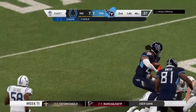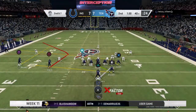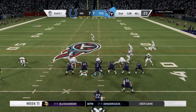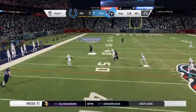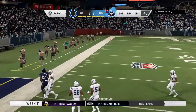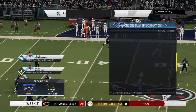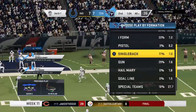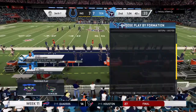Akeem Hicks that time on the tackle. All things considered, they have to feel pretty good about getting that type of a gain, considering the blitz that they just had against them. Now a deep ball there on second down, but it'll wind up incomplete. Corey Davis, the intended receiver. And that takes us from second to third down. Third down and 7.